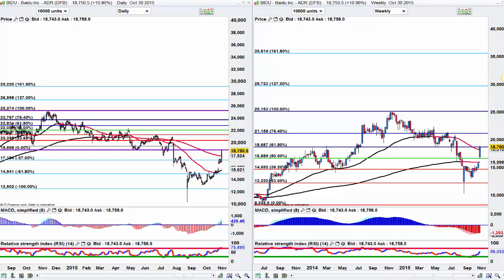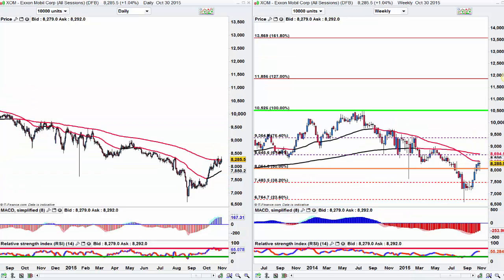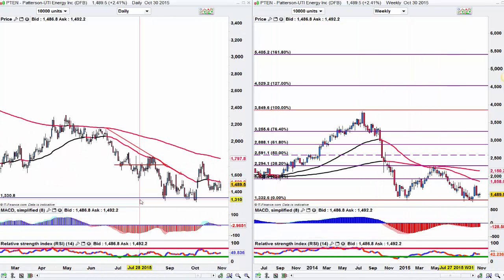Let's have a look at some oil stocks, because we've got oil pushing up. Patterson. Not doing so well. Bit of a stopping bar on the monthly. Not a great chart. Really stuck in a range. Could be a bear flag. These highs could be, we had a lot of selling from 1768. Keep an eye on it. See if it closes above 15.